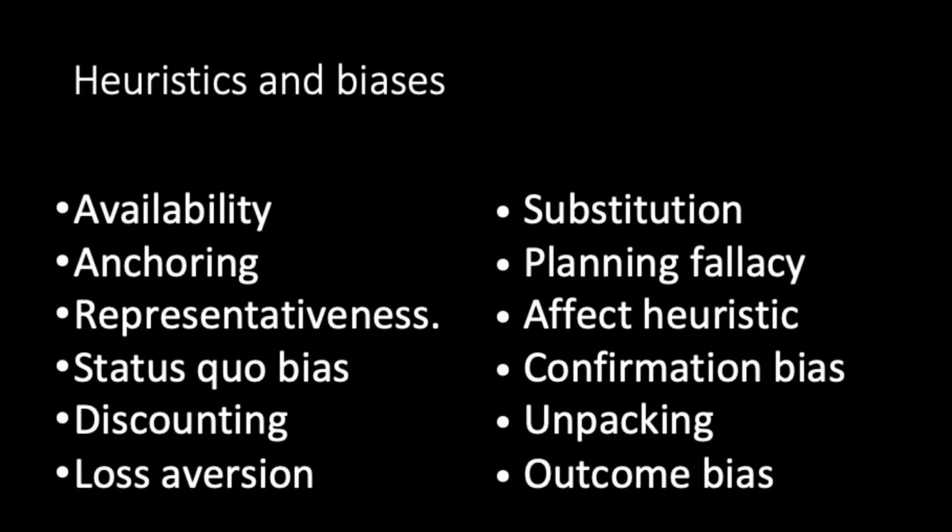So it's worth looking into some of these because if you could recognize their use in your own practice or in the practice of others, you might be able to work around some of their pitfalls and come up with better decisions, or at least have a way of troubleshooting some of the processes that might lead to erroneous judgments. So we'll take a fun example.